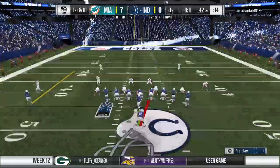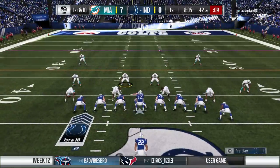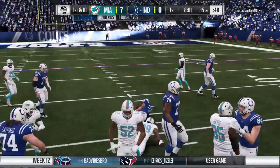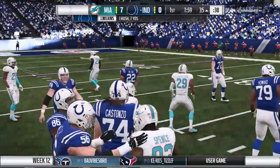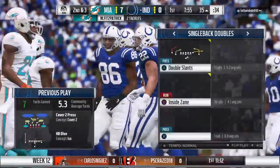I'll try my best to remember, but be warned, if that happens, it's because one of my sets is just the first carry for the rookie, Jordan Wilkins. And he's going to take it down to about the 35 here. 7 yards on the pickup there, and it'll leave him with a 2nd and 3.